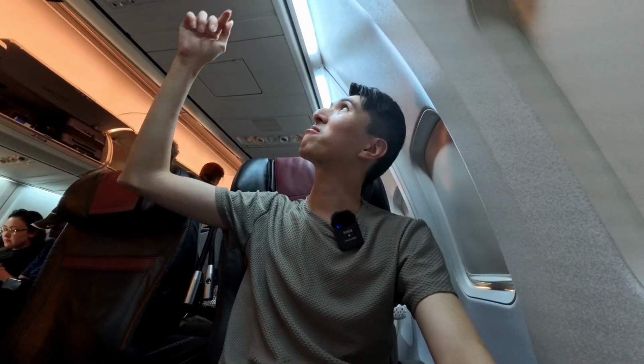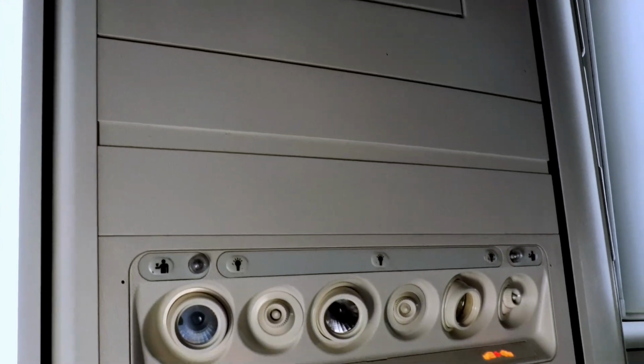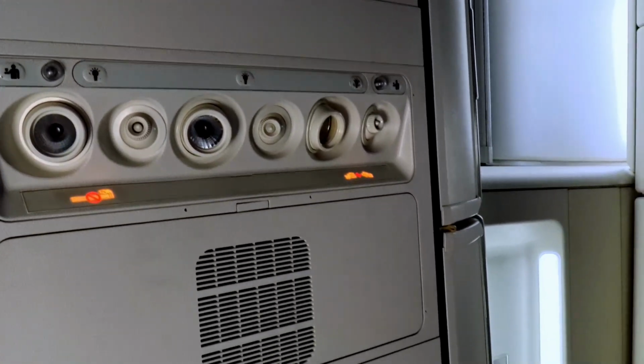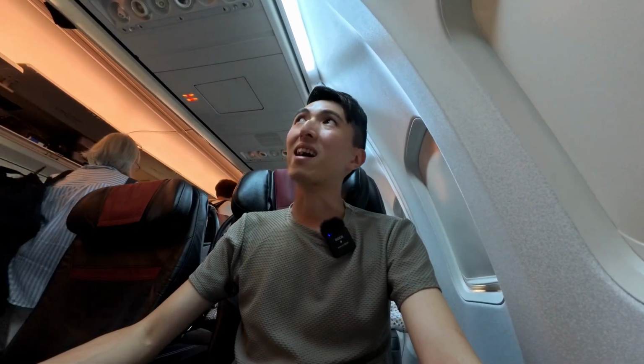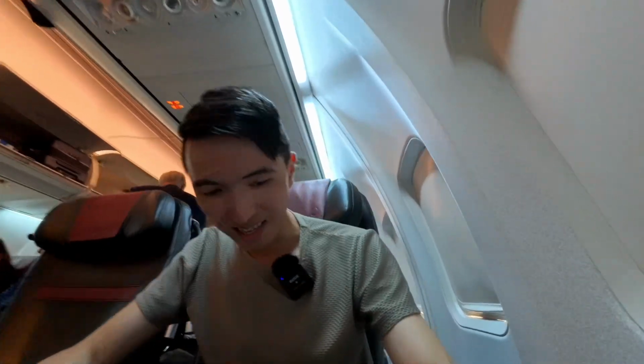While we are on top, we have personal air vents and an additional reading light as well. Over to the windows, as you can see, they are more of a square shape, which is the older design on the 737. So yeah, it's good to see that they are keeping the cabin refreshed with a newer hard product.